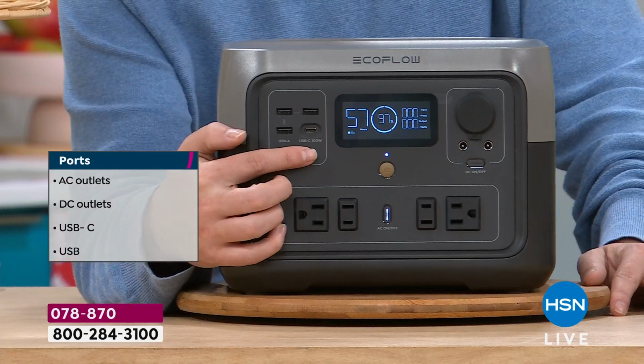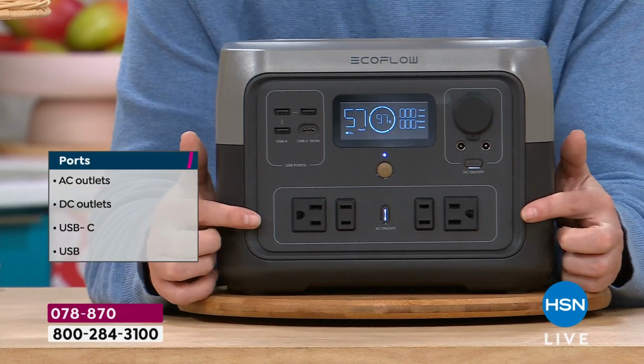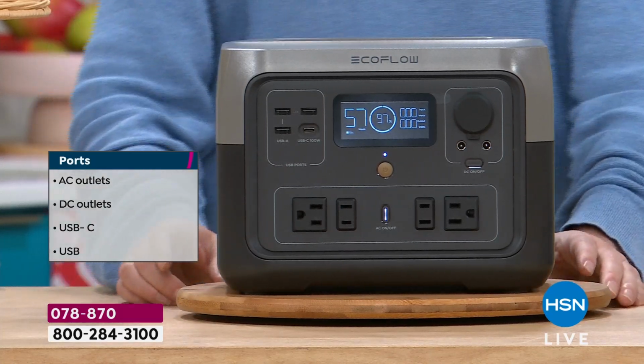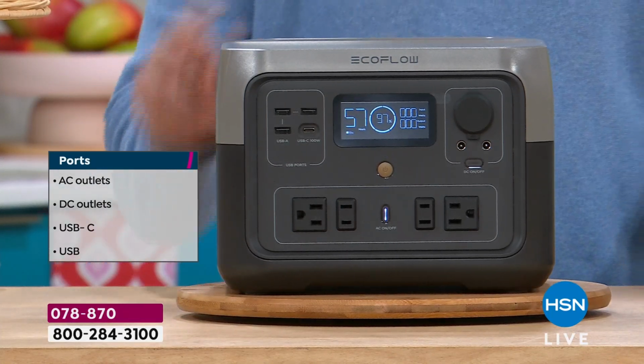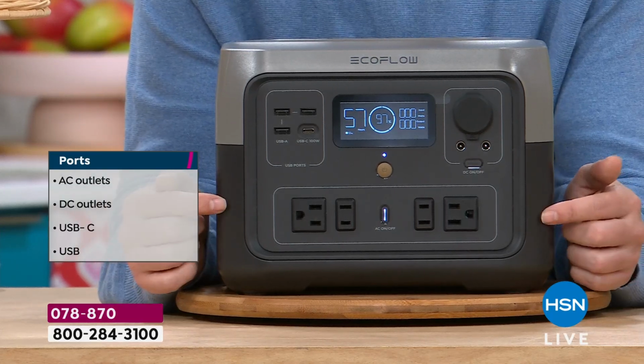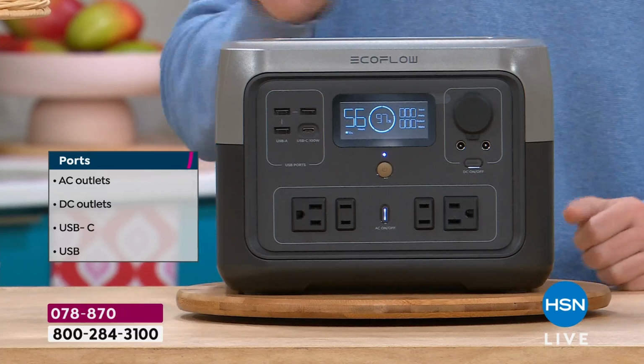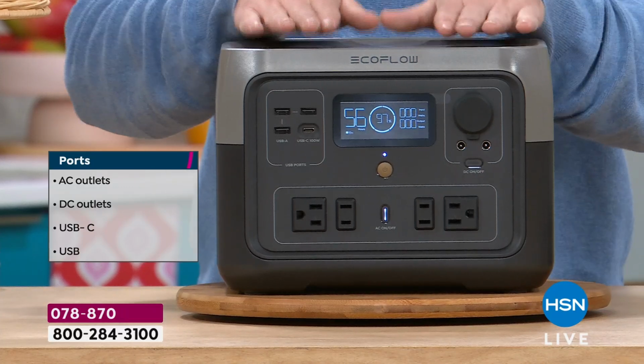On this display, it's going to tell me every bit of information that I need. I can turn on my AC outlets. I've got 1, 2, 3, 4. On that generator in front of me that weighs over 100 pounds, there are 2 AC outlets. I've got 4 on my River 2 Max. This weighs less than 14 pounds. That generator weighs over 100 pounds. It also needs gas. This I can run inside.